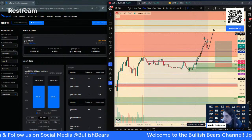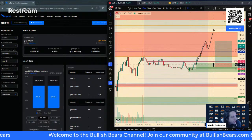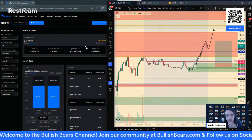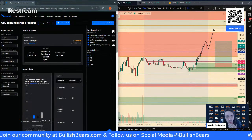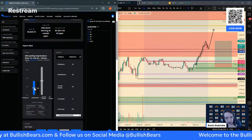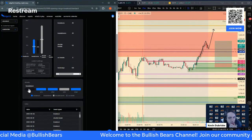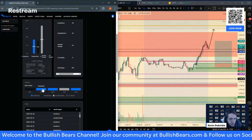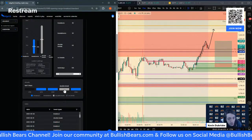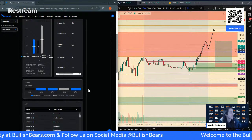So I would like to see if we could come down to this demand zone when the market opens, hopefully within the first 15 minutes. The reason I say within the first 15 minutes is because if we look at our ORB on ES, we've had a lot of breakouts lately. Look at this. This was a breakdown on 3/18, so over a week ago. Then we had a breakout, a double break, and another breakout. So we're seeing a lot of consistency.